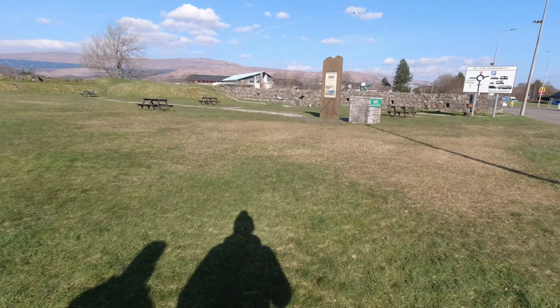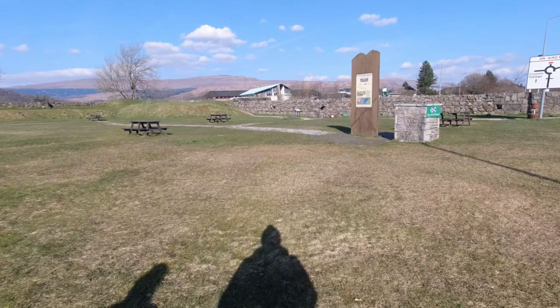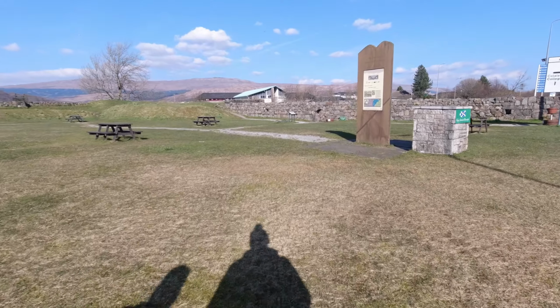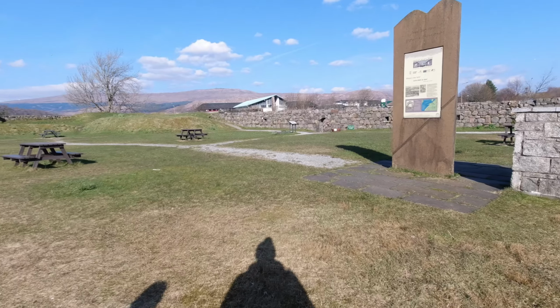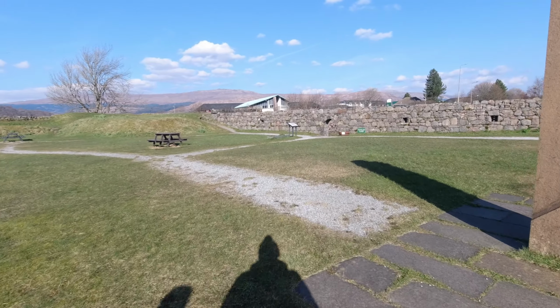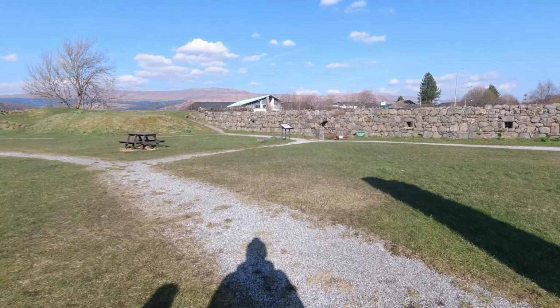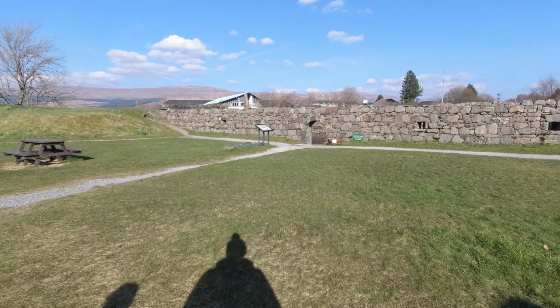The River Nevis ran just outside the walls of the fort as it flowed into the loch, but the river was later diverted as part of a land reclamation scheme. Traces of its original course can be seen just outside the Sally Port, which is that small arch through the wall on the left.